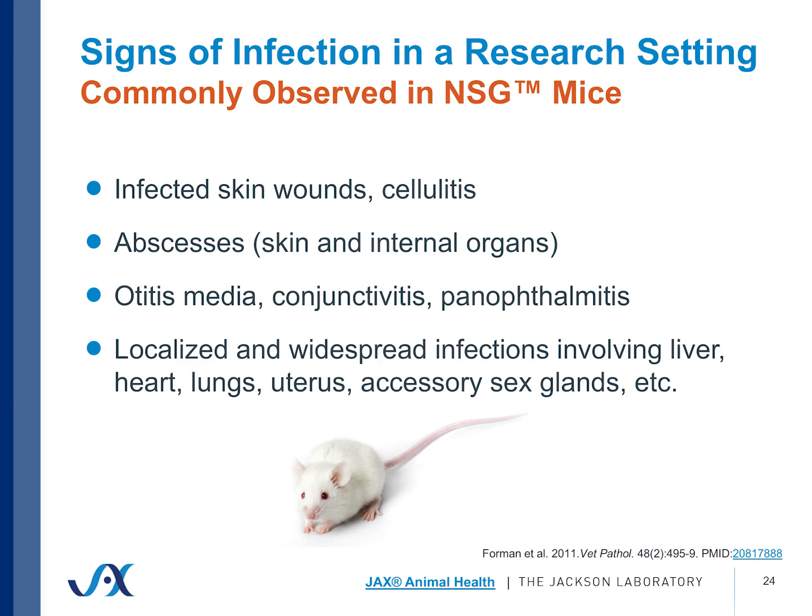Again, with anything that has an insult, if there's aggravation or scratching, then those commensals can get into the eye tissue. Or they can present with localized and widespread infections involving internal organs: liver, heart, lungs, uterus, sex glands, etc. The most common infections, again, are urinary tract infections that come in a variety of forms. The UTIs can come as cystitis, which is inflammation of the bladder, kidney infections, or the ascending pathology that I already mentioned. UTIs, again, are diagnosed in female NSGs almost twice as often as in males.